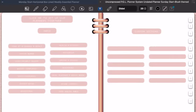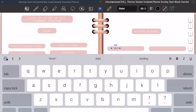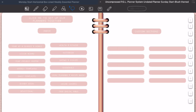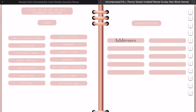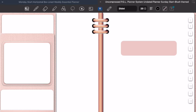I have also decided to use some custom sections. I'm going to use one for addresses for my doctors and some people that I keep in contact with that I like to send things to. I'm keeping it right here so that I can have it in one place and have access to it, whether it's on my iPhone or my iPad. If I happen to be out somewhere and I need it, I have sticky notes all over the place. So I am going to use that for addresses.